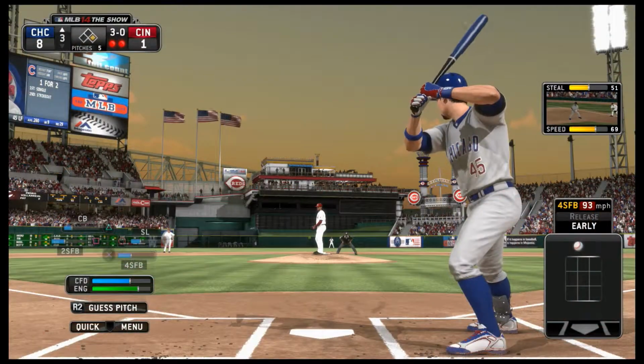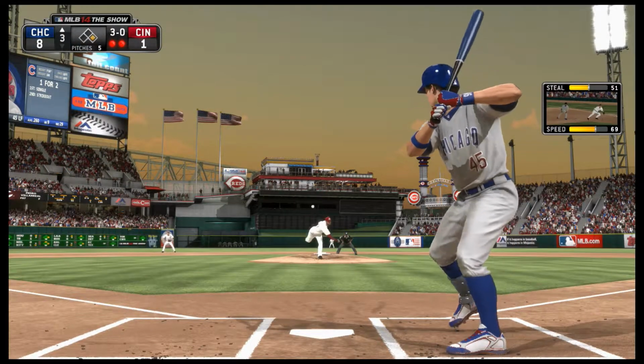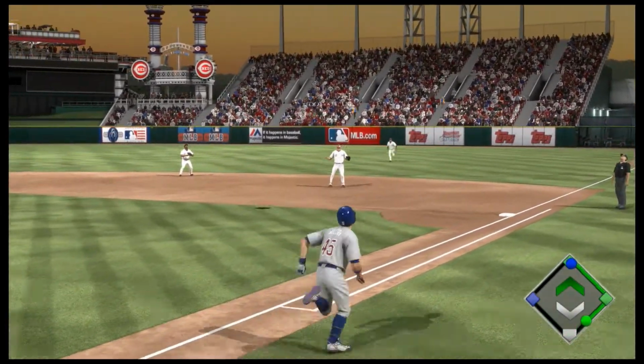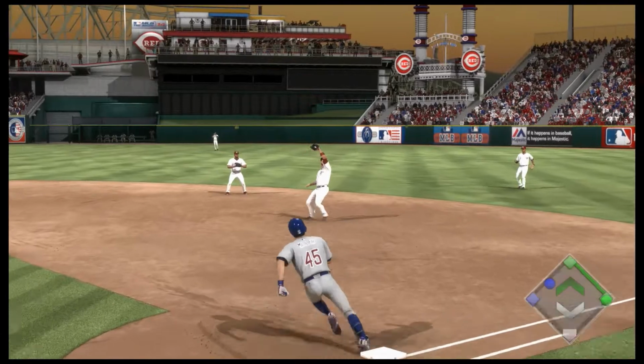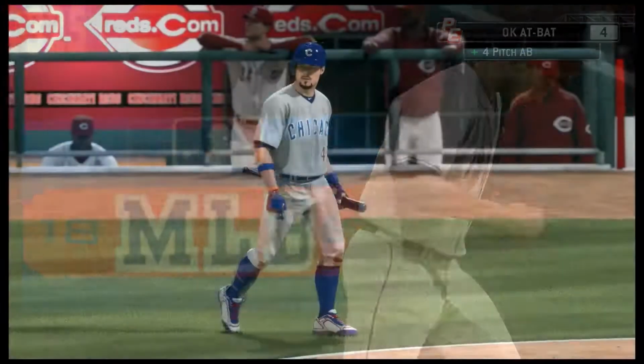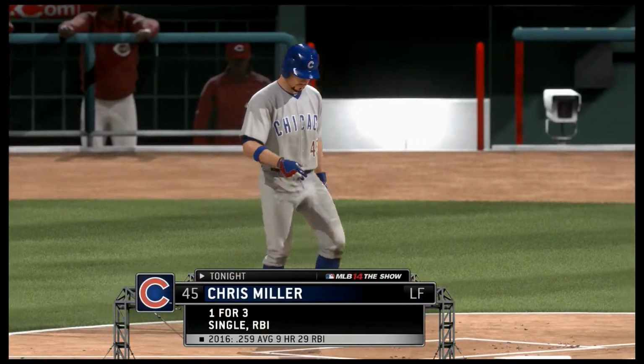Chris Miller. Further. So this next pitch really needs to be a strike. Now a big swing as this is popped up. And I mean way up there toward the right side of the infield. Votto is there and he puts it away to stop Chris Miller.